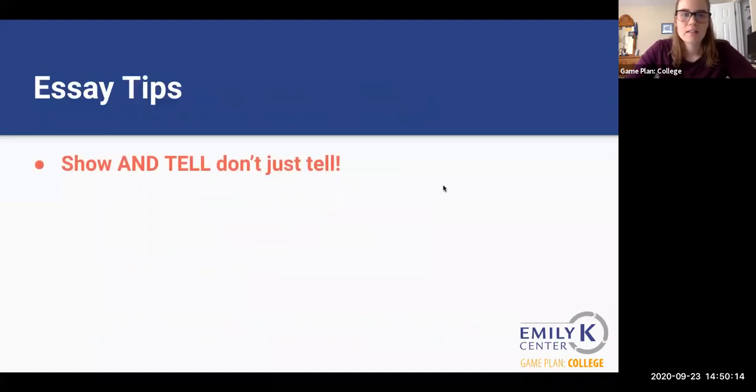All right, so the next and most important part of the application, in my opinion, is the essay. This is especially true now that you will probably not be sending test scores, or if you do, you'll only be sending one test score. So the essay is really important. It gives the college an opportunity to learn about your voice and your story. Like I said, your transcript and your test scores and even your recommendation letters only tell them so much. So this is your opportunity to tell them about who you are.